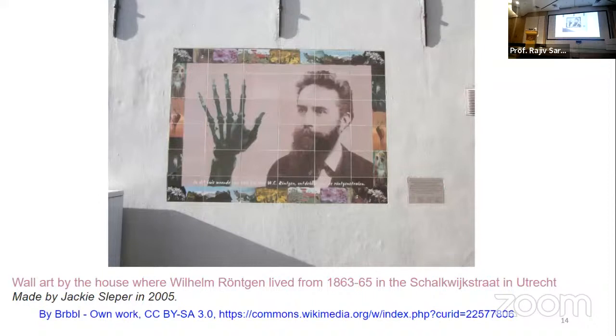So this is a wall painting, wall art, on the house where Röntgen had lived, must be in his childhood. I don't know which year he was born, 1895. Of course, he came out with his X-rays. He must be a young man, and that was in Utrecht he lived. And this shows two things: Röntgen with his beard and his typical face, and the hand.